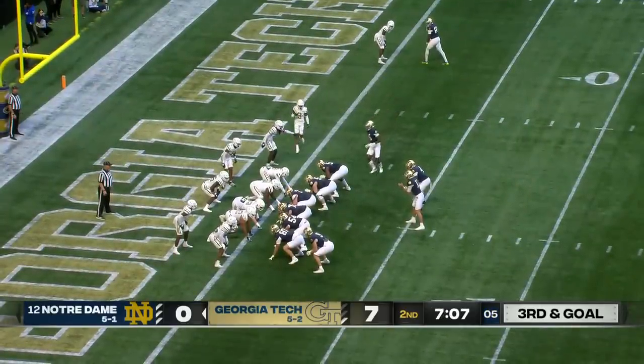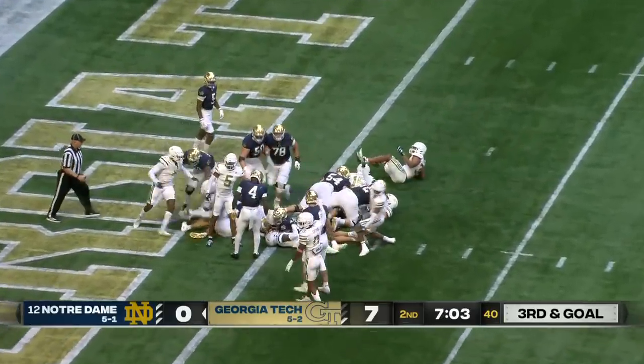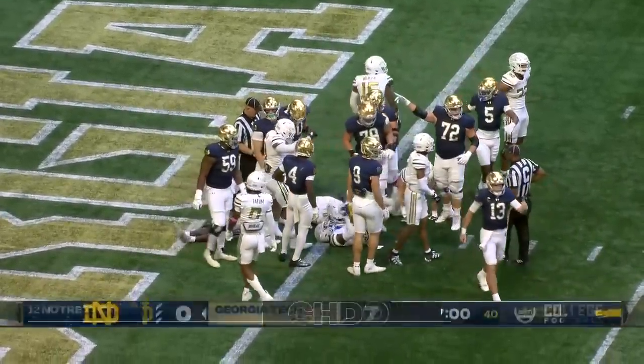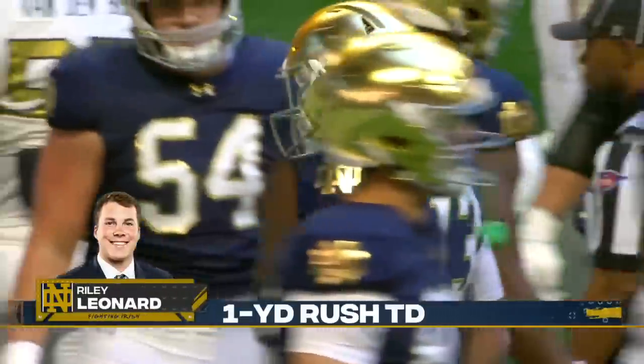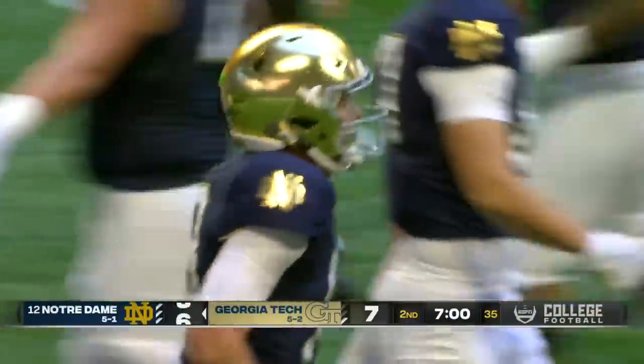He's got 8 rushing touchdowns this season. Looking for number 9. At the goal line. Falls on some tacklers. Stays alive, and he's in for the Fighting Irish touchdown. Riley Leonard rushing touchdown number 9 on the year. And a point after away from a Notre Dame top.